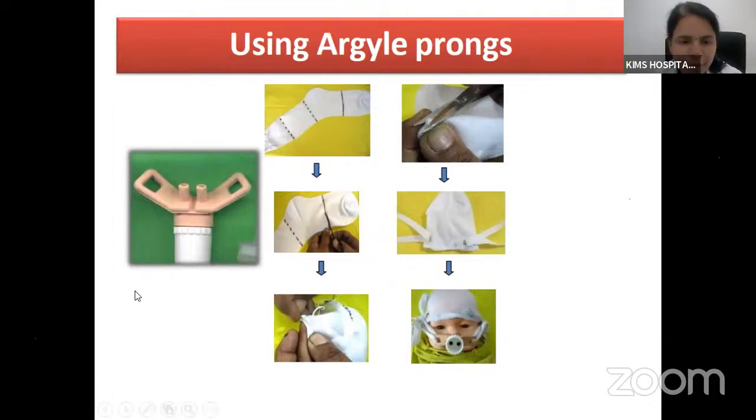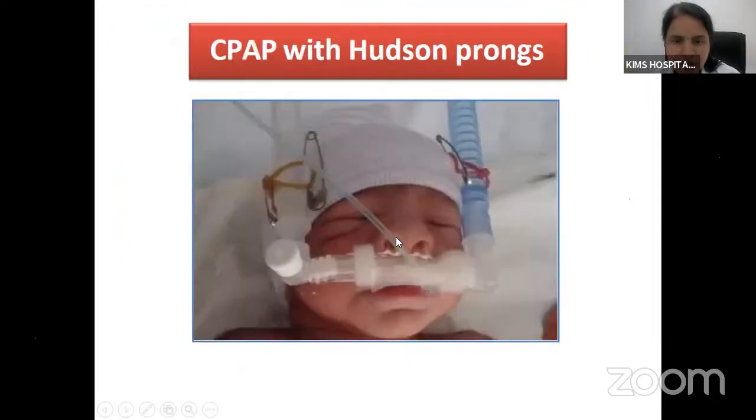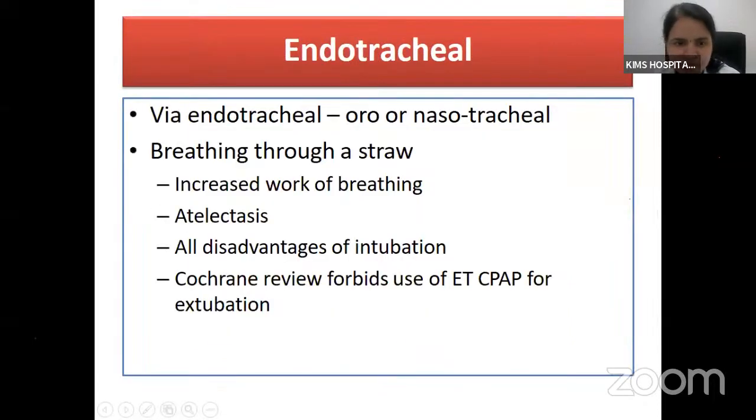This is another type of short binasal prongs called the RJ nasal prongs. A single-use sock is generally taken and cut and fixed in this manner for being used as the baby CPAP cap, because the RJ prong doesn't really come with an accompanying cap. This is the Hudson CPAP interface, which comes in various sizes. And this is generally fixed either using the Velcro technique or by using the figure of eight technique using two rubber bands and safety pins as shown in this picture.